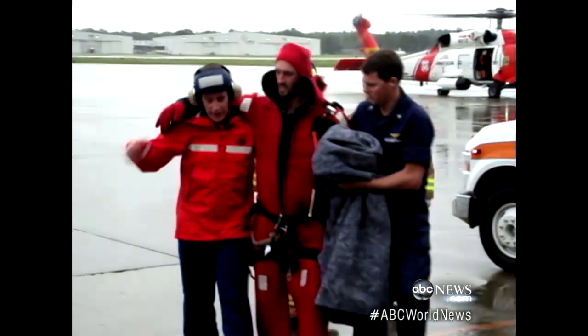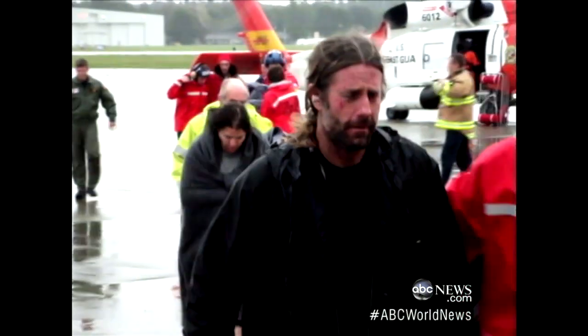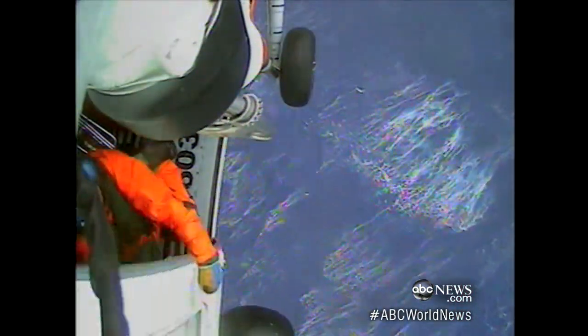Lieutenant Jenny Fields was one of the pilots. "As we left the scene, some of them started getting a little emotional, realizing that they had left shipmates behind." Partly because 2 sailors are still missing. This chopper going back to look.